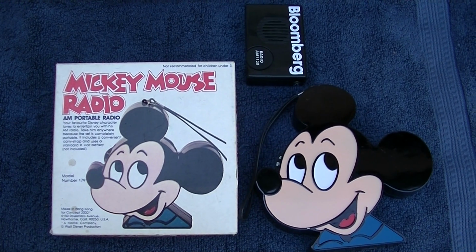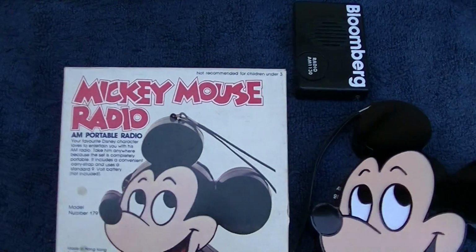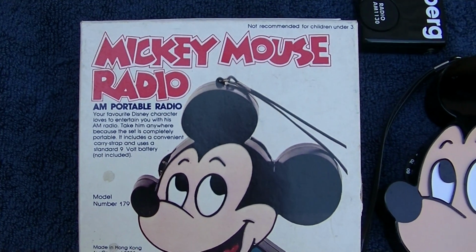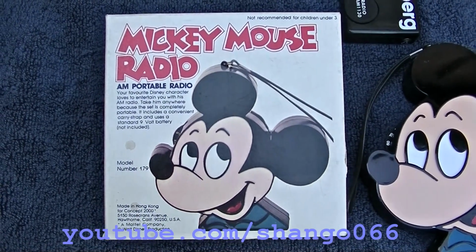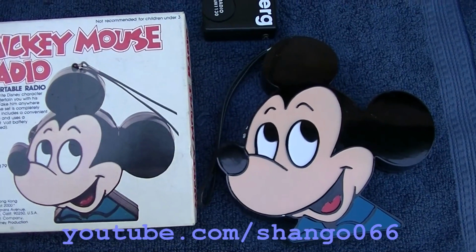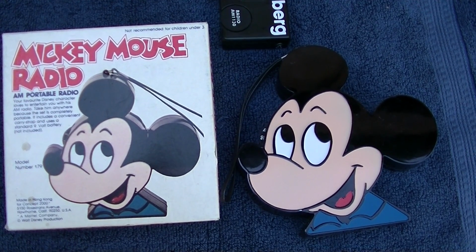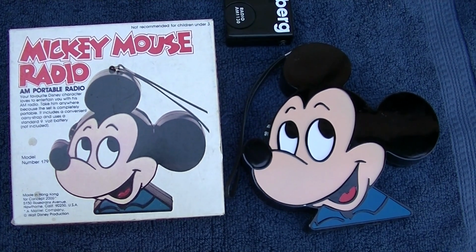Got a couple AM novelty radios here we'll take a look at and try and fix today. The first one is a gift from a viewer, a Mickey Mouse AM portable radio, and I thought this was timely because I keep hearing that Radio Disney is going to go off the air. Radio Disney, I guess, is just still on the air here in Los Angeles, and the time might be limited, although I've been hearing that for a long time. Radio Disney is the last station that's playing music besides the classical station on AM in the LA area.